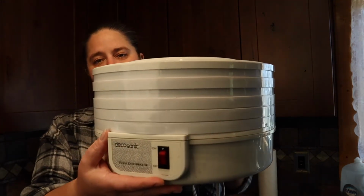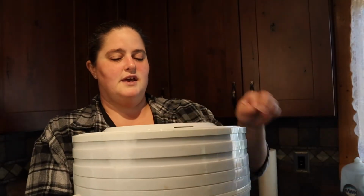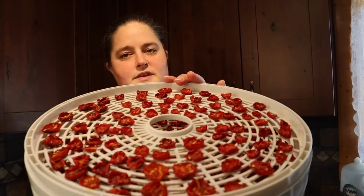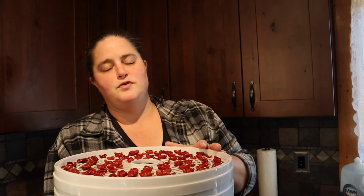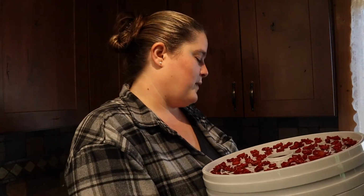The next form of food preservation is dehydration. I have an example of a food dehydrator here, and what has worked really well is that you can put pretty much any kind of food in your food dehydrator and you're able to preserve it in that way.